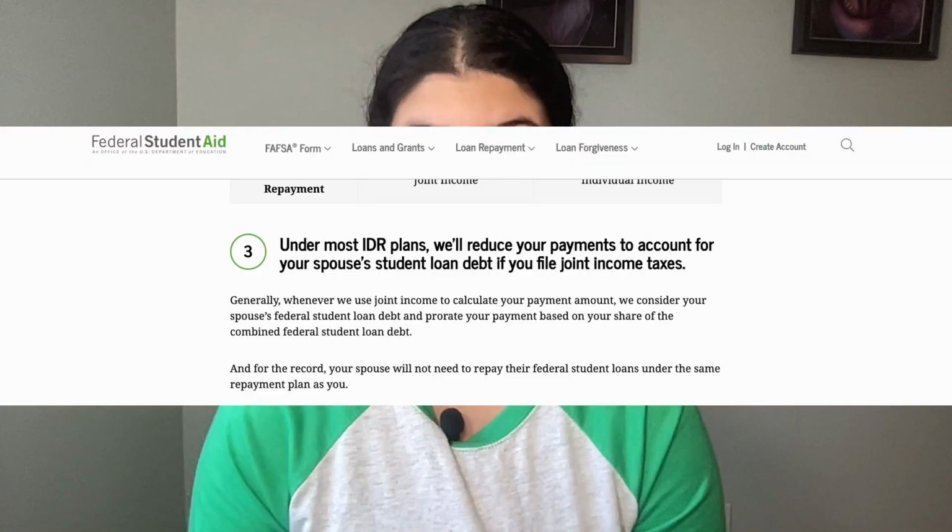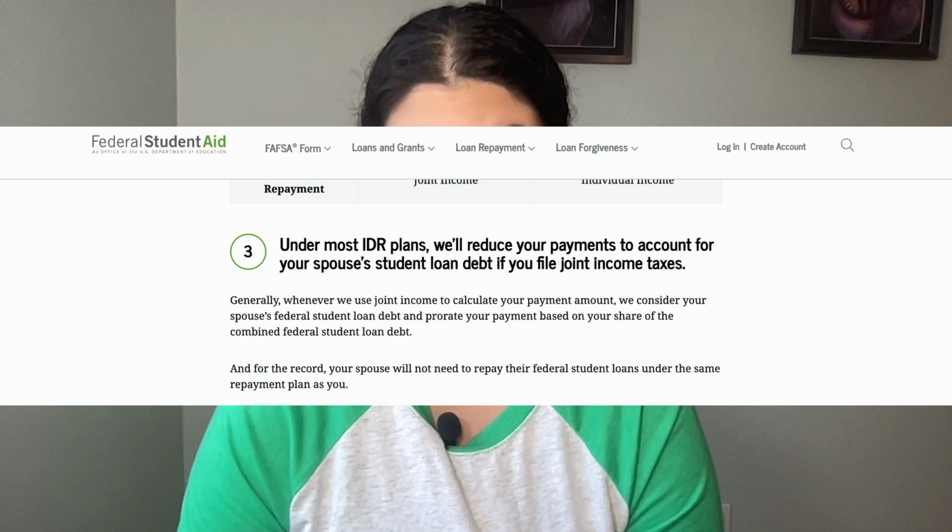What if my spouse also has federal student loans? All right, so this answer is based off an article that was written before the SAVE plan went out. So again, I'm not 100% sure on this. Please contact your student loan provider. But based on the article called 4 Things You Should Know About Marriage and Student Loans, it states, and I have the quote on the screen, that it'll be prorated between the two of you.